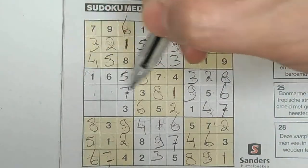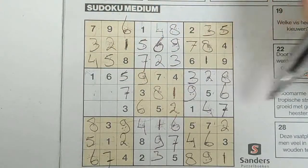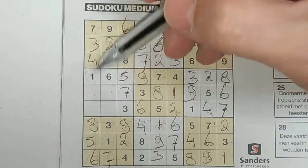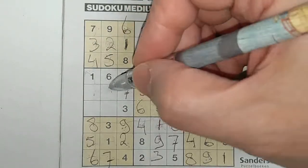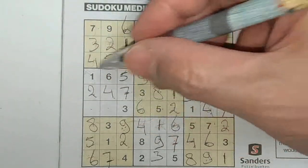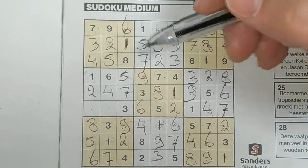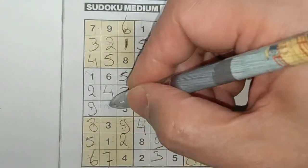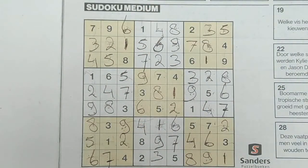2 numbers left for this row, the middle row, for the numbers 4 and 2. We have a 4 there, so no 4 here. 4 should be there, and the 2 goes there, and the final 2 numbers of this big square for the numbers 8 and 9. We have a 9 there, so no 9 here. 9 should be here, and the 8 goes there. So we finish this in 14 minutes.